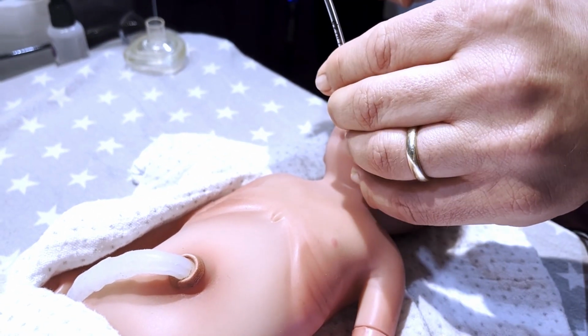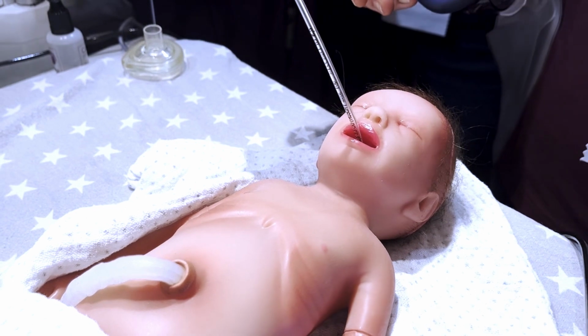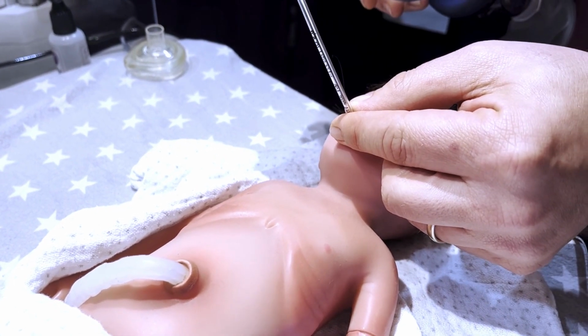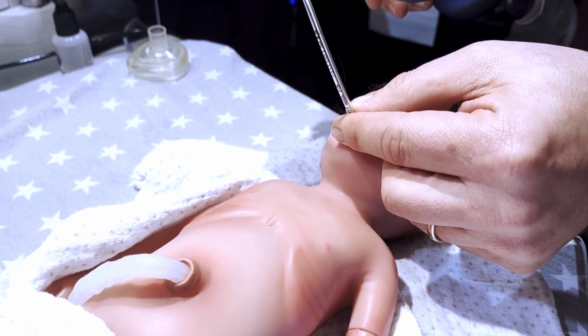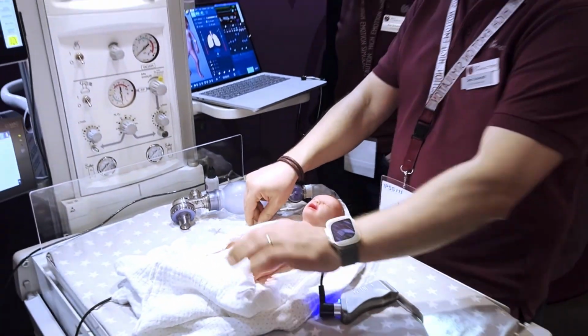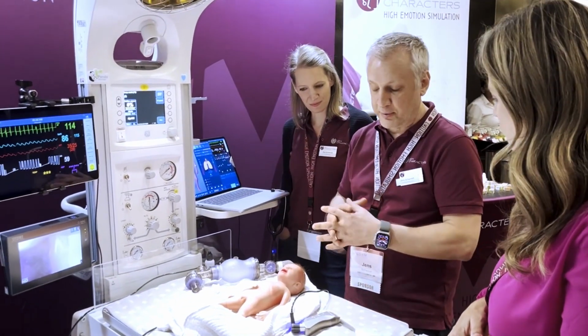Hopefully somebody will recognize that the tube is the problem. We need to pull it back. Pull it back a little bit. The left lung reinflates automatically. Never get your hand off the tube. Yes. And so both chests move again. That was the idea, to allow a true high fidelity interdisciplinary team training.